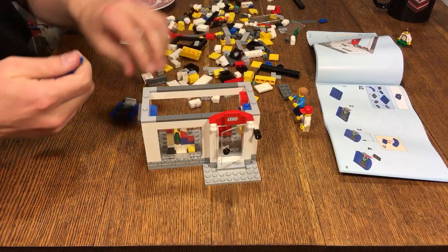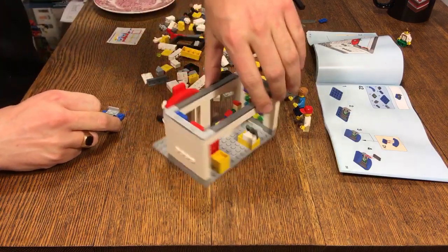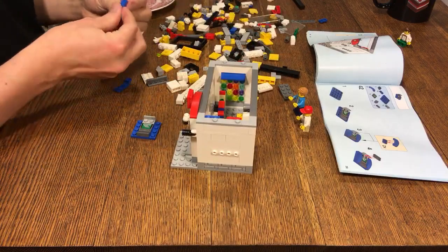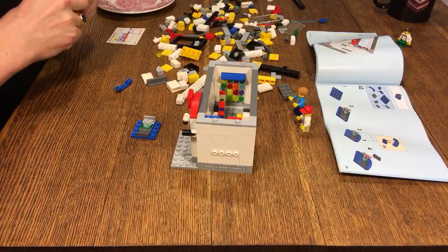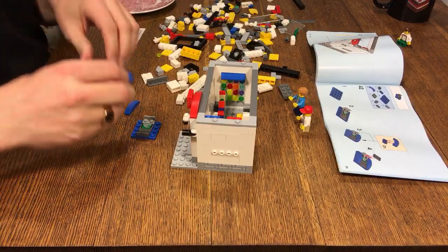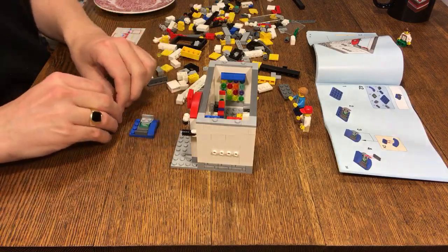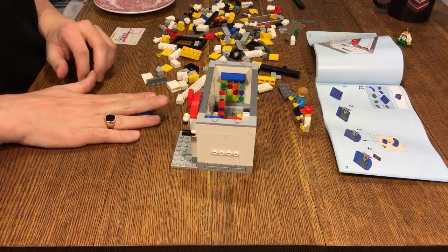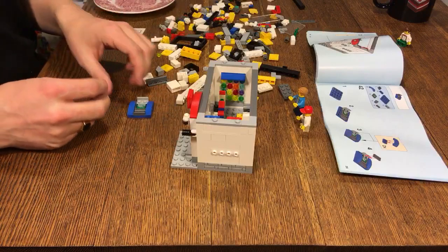Now I'm building the ATM part of this build. It's supposed to go on this side. That's actually pretty neat, and it's a little on the nose, isn't it? I mean, is it a comment on how expensive Lego is, or is it just convenient for you to have an ATM nearby if you're going to shop in a Lego store, because you're gonna need more money.